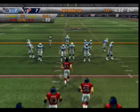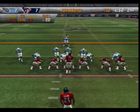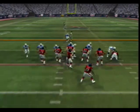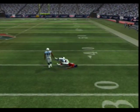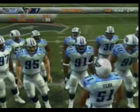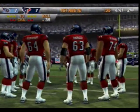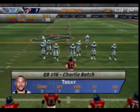First and 10. The Titans come out in a 4-3. Under pressure, gets rid of it. Nelson comes up to make the play at the 35. Great throw to beat the zone. I tell you, the defense has to do a better job of coming up and clamping down on the receiver whenever he enters their zone. Ball on their own 35.